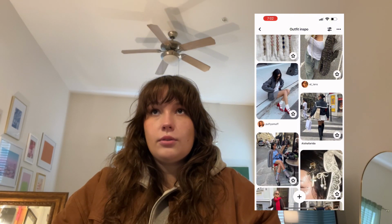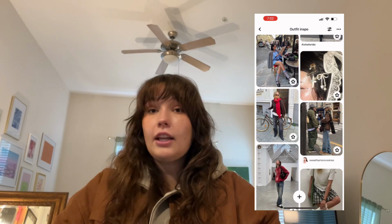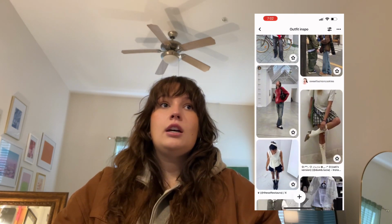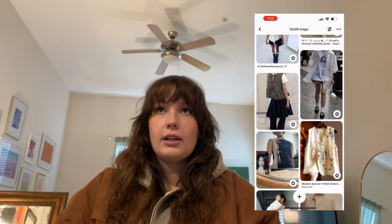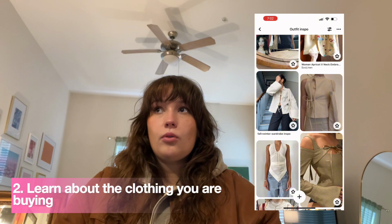On another note, if you're thrifting for clothes, this is where things get kind of complicated, because it's really easy to go into a thrifting situation and just be like, I want a leather jacket. And that's a great place to start. But I think it's also really important that you know a bit about the clothes that you're getting when you go in there, because these places now are low-key scamming you.